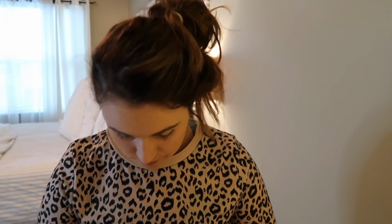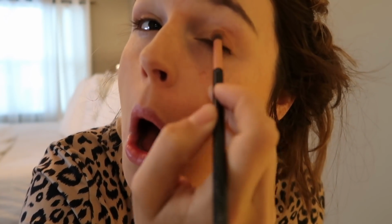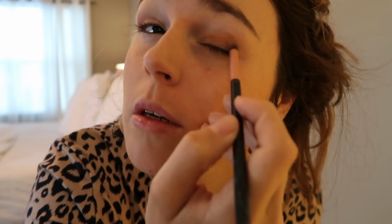So I'm gonna use a little eyeshadow, a very cheap palette, whatever. I'm gonna do a nice camel color right here. How many of you are cringing right now? This girl doesn't know what she's doing. Same. Also, why do we make the ugliest faces when we're putting on makeup? Oh, this isn't like too bad. This camera is not as good.